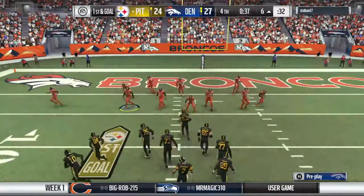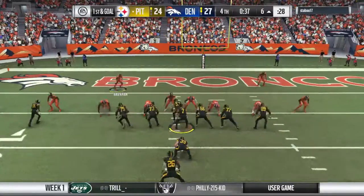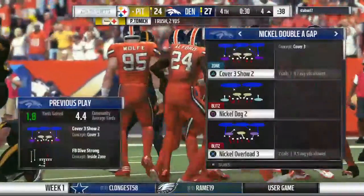Looks like the defense in press coverage here. They come out here in the eye. They'll give to the fullback on the dive. It's a gain of a couple, and it'll be 2nd and goal.